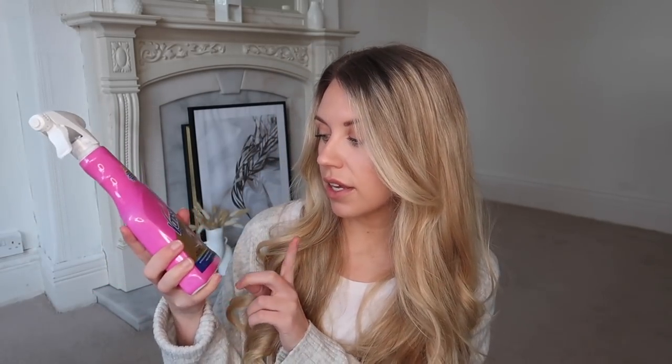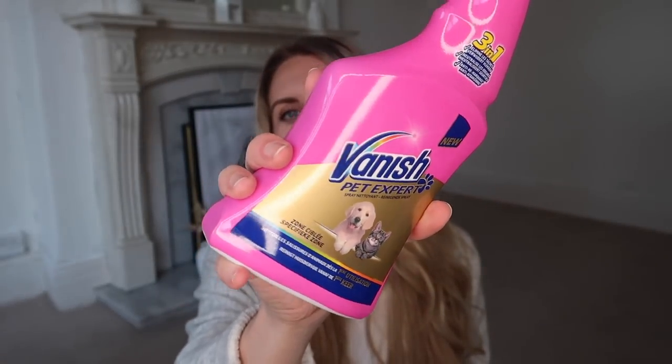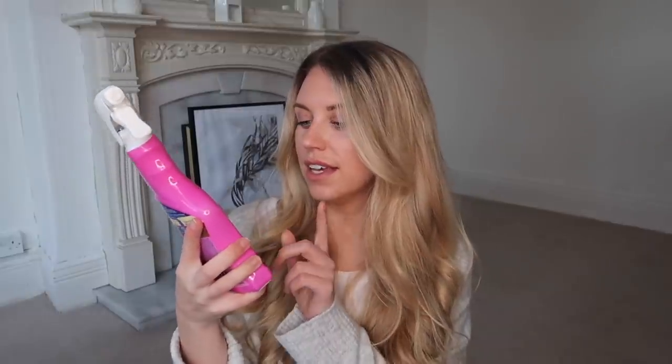Another pet friendly cleaning product that I've never used before. This is the Vanish Pet Expert. Oh, it's even got a little Barney on the front, look, a little golden retriever. I find a lot of packaging and advertising use golden retrievers. This is a 3-in-1 odor neutralizing spray. These are so handy to have for out and about.